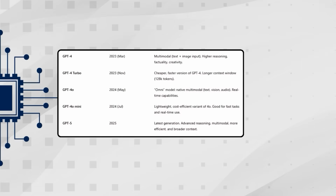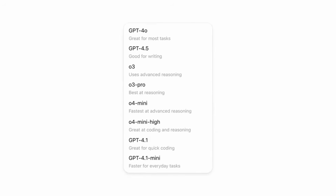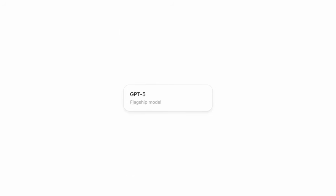Here's what used to be confusing about ChatGPT, okay? GPT-4, 4 Turbo, 4.0, O1 Preview, O1 Pro. Which model should you choose for different tasks? It was overwhelming, right? You'd sit there thinking, do I need the fast one or the smart one? Should I use the reasoning model or the regular one? It was like having 5 different calculators and not knowing which one to pick for basic math. GPT-5 simplifies this completely. One model that automatically adjusts its thinking depth based on your request complexity.